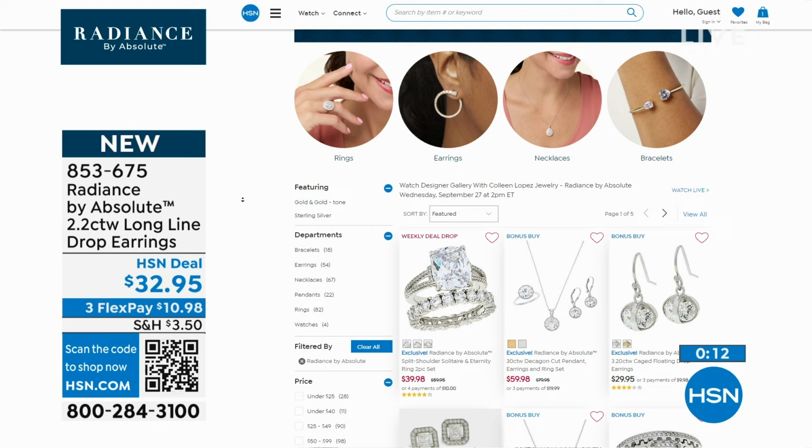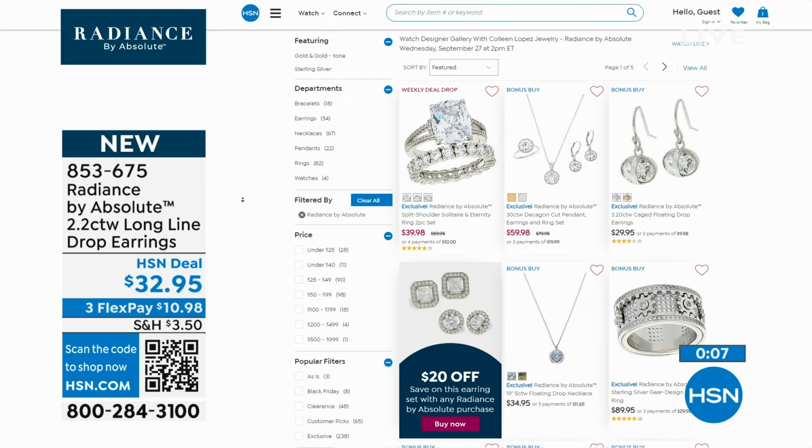I love how they've divided it into categories. You can look at rings, earrings, necklaces, bracelets. It's all there for you. There is that weekly deal drop, by the way. It's been very popular. Over 1,000 lucky ladies have that weekly deal drop on the way.